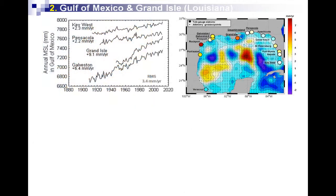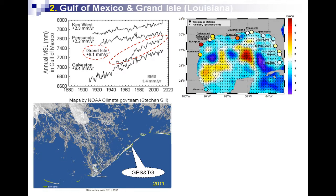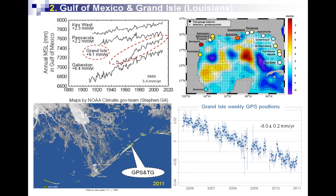So, by contrast, in this second illustration, in the north coast of the Gulf of Mexico in the US, in Louisiana, the tide gauge at Grand Isle is showing a large rate of sea level change of 9.1 millimeters per year. And this, of course, is causing dramatic impacts on the coastline, which are illustrated here in two maps from NOAA, this from 1932, and the next one from 2011. And here again, most of the sea level change as observed by the tide gauge can be explained by subsidence, which is shown here from our GPS results.